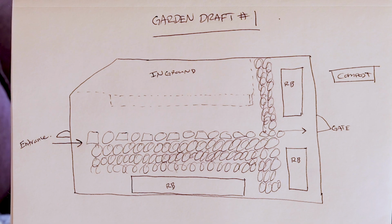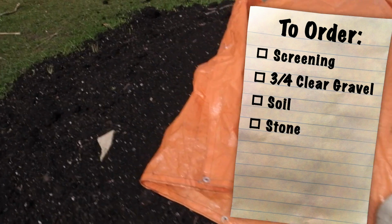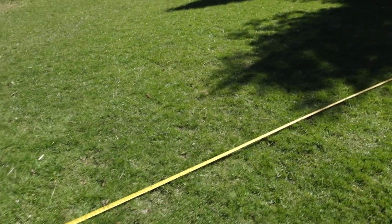Oh, I can't wait to see. So I love your designs. Thank you. I think the next step is to do a material takeoff based on your drawings. I'm going to order some screening, some 3/4 clear, some soil, and the stone from Beaver Valley. I love it. And we have the measurements for the stone and everything, right? Yeah, we have the rough measurements that we want to work with. I'll add 10% for cuts or anything like that, maybe mistakes. Yeah. And we'll go from there.